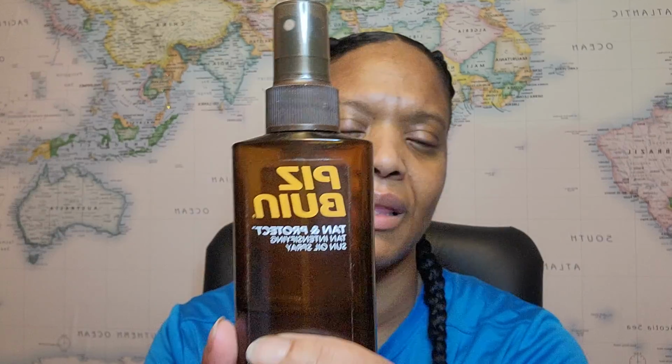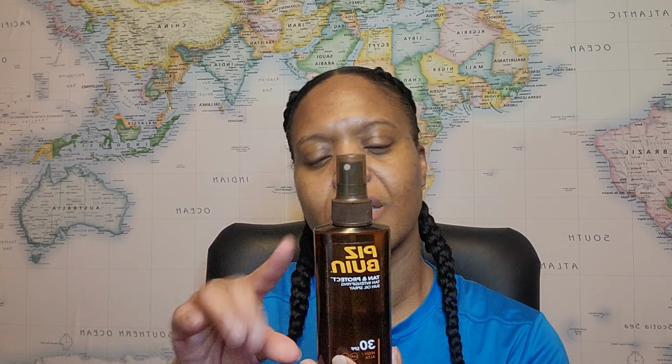But Pisbuin, this is your go-to if you just want to smell sensual and sexy and have that beautiful, nice glow, even if you're sitting in the shade, which I do mostly anyway. This is definitely a go-to. And it's a spray. When I do carry-on, I just pour some in a smaller container.